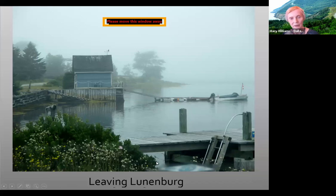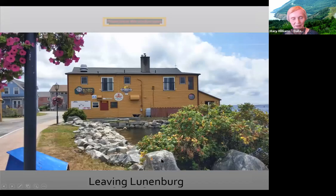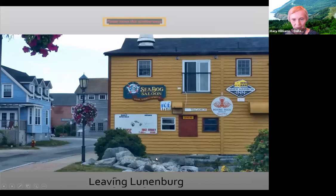So leaving Lunenburg the next morning, the fog was still on the lakes and inlets. And though it may seem like not a good time to take pictures, some of them turned out really pretty. So my next stop was in Shelburne.